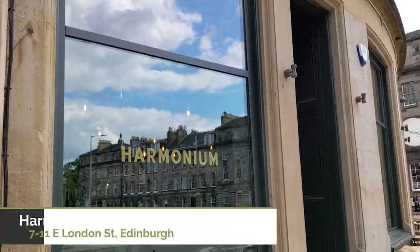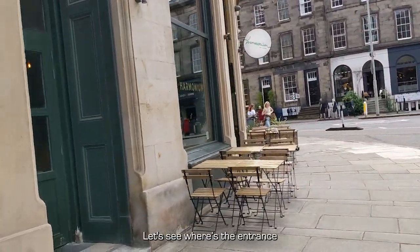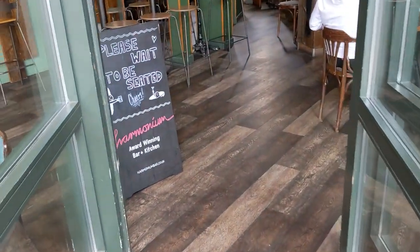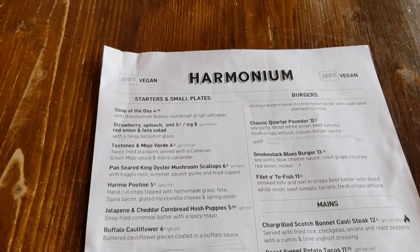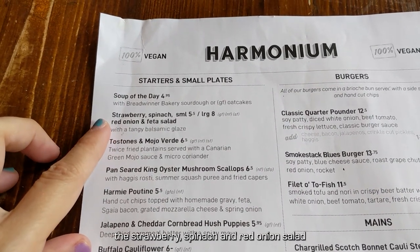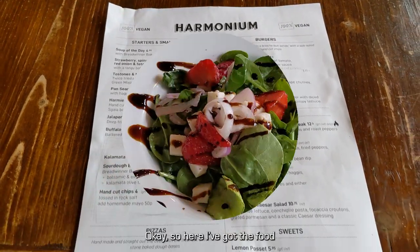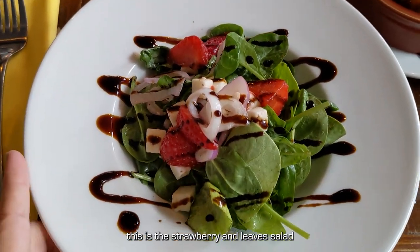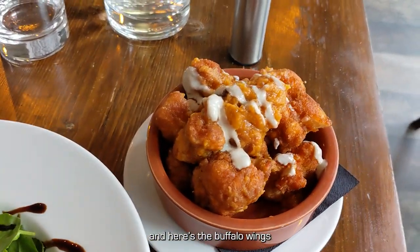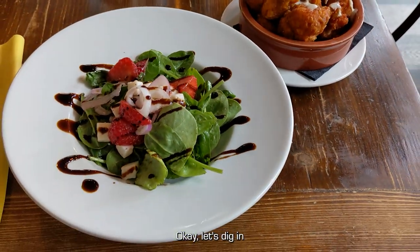Okay, and we're here. Harmonium. Let's see where is the entrance. So this is the menu. I took this one, the strawberry spinach red onion salad and the buffalo cauliflower. Okay, so here I got the food. This is the strawberry and leaf salad and here are the buffalo wings which are made out of cauliflower. Okay, let's dig in.